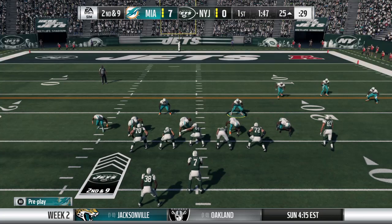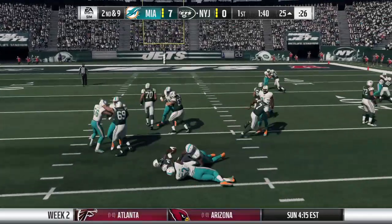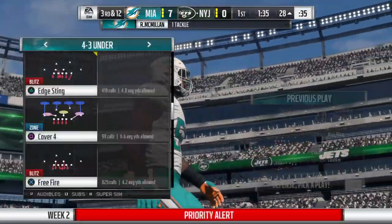Last week, a heavy workload. Do they decide to bring that down a little bit and try and keep him fresh? Or do they say, guess what? He's locked in. Keep handing him the football. And he'll lose yardage here, going down back at the 28. So he loses 3 yards there.